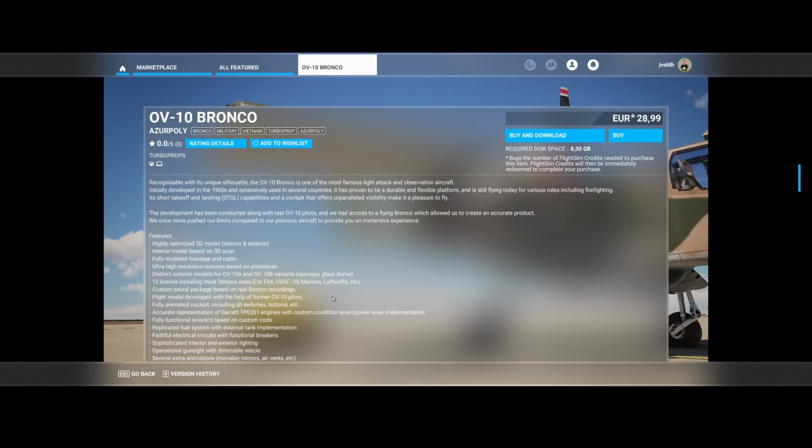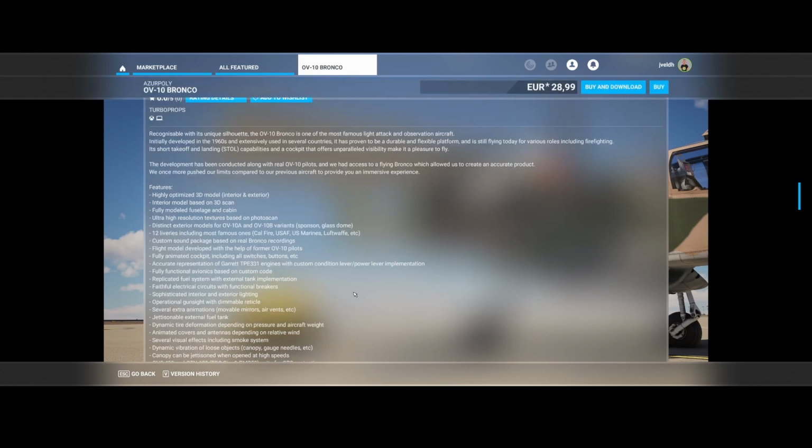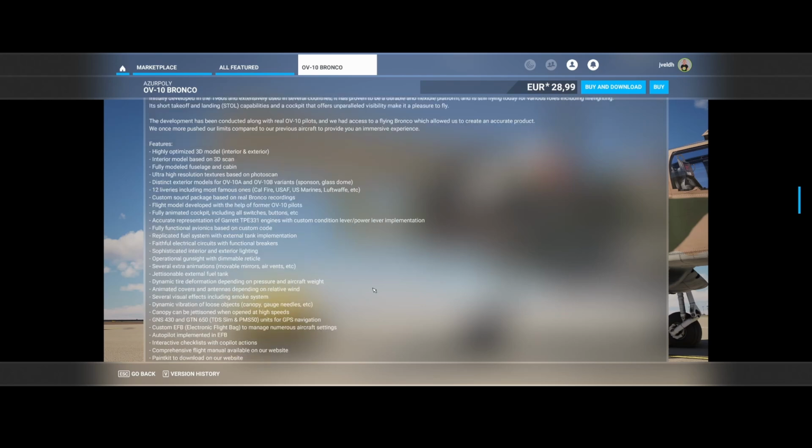Then custom sound package based on real Bronco recordings and a flight model developed with the help of the former OV10 pilots. So that's cool. Fully animated cockpit, including all the switches, as well as the actual representation of the Garrett TPE 331 engines with custom condition leveler, power lever, and implementation.